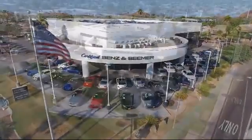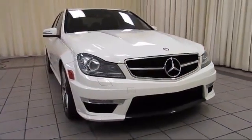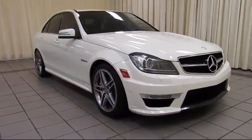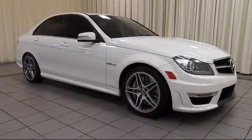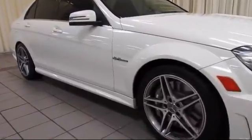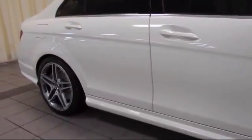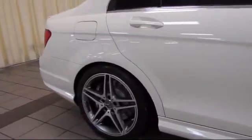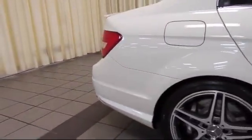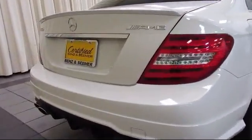And here's a look at one of our quality vehicles from our massive selection of premium cars, trucks, and SUVs. It comes equipped with alloy wheels, steering wheel controls, Sirius XM satellite radio, heated front seats, moonroof, keyless entry, premium audio system, navigation system, air conditioning, traction control, and has less than 55,000 miles on the odometer.